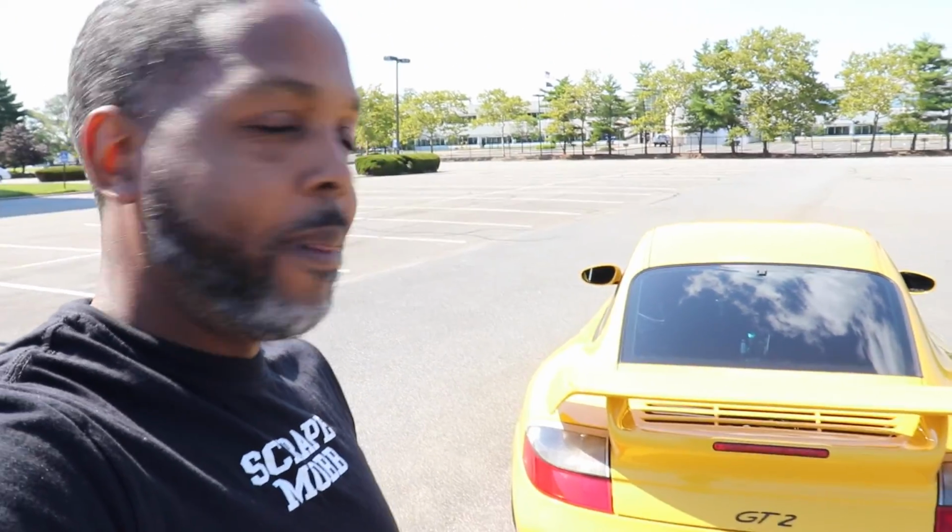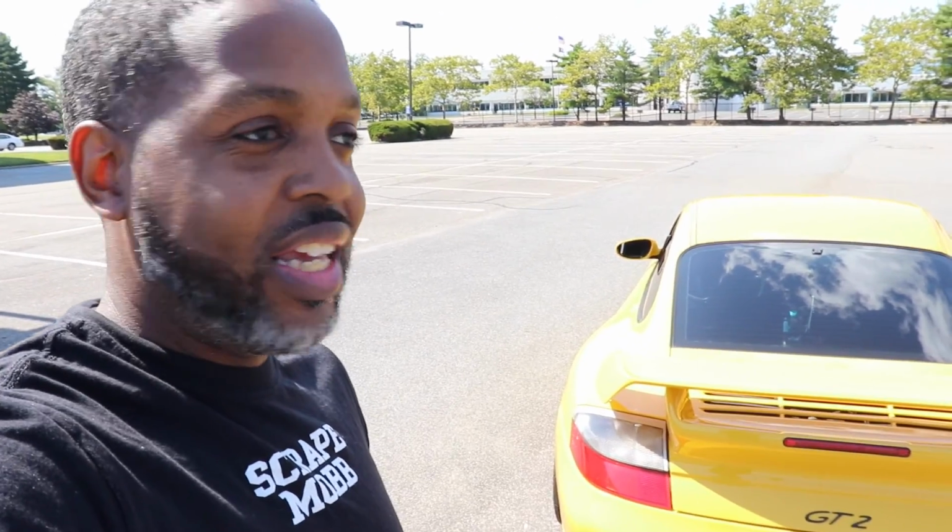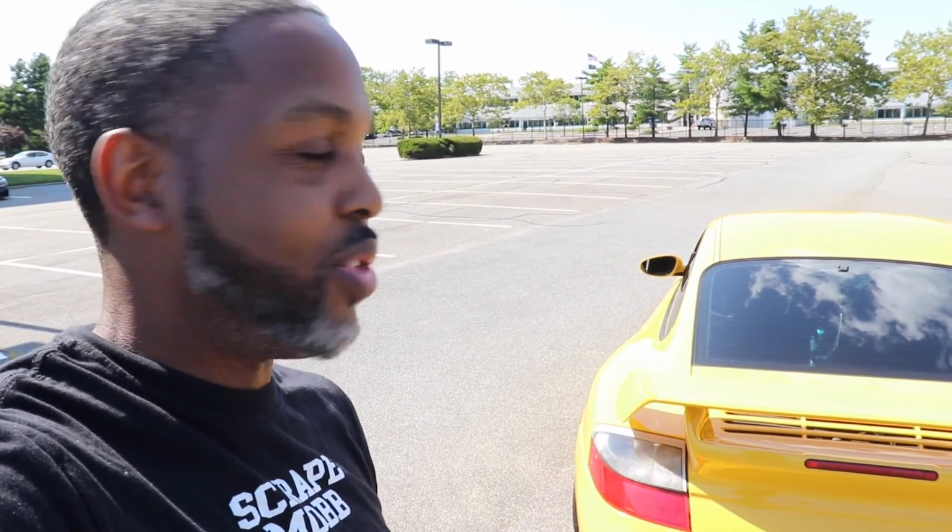What flew past him was a 996 Carrera. He said he tried to catch the Carrera and could not catch it once it got into the turns of the highway, like, you know, curves or whatever. And it literally changed his life after that. He said the next day he put his Supra up for sale and just started searching for a Porsche, and ever since then, it's all history.